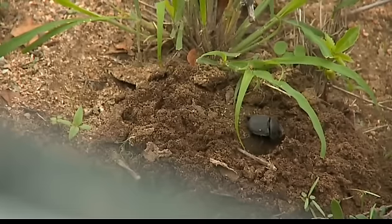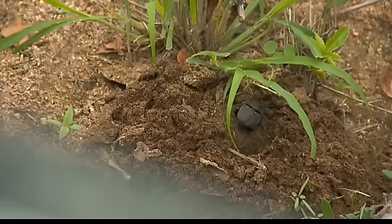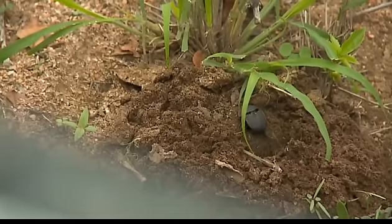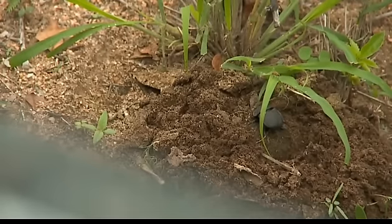So she will probably only lay about 1 egg, I would suggest, because that larva needs all the help it can get, all the access to food that it can get in that dung ball. The larger the species of dung beetle, the smaller their clutch size.